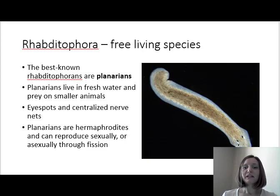These are really interesting in the sense that they are hermaphroditic, but they can also reproduce asexually. So if we were to cut this planarian in half, separate its tail end from its head end, both of those pieces could regenerate. So the tail end that is now lacking a head could regrow a head, and the head region could regrow a tail. So they can do this on their own, or if they're damaged and they're broken in half, they could regrow as well. Okay. So these are some of the free-living species.